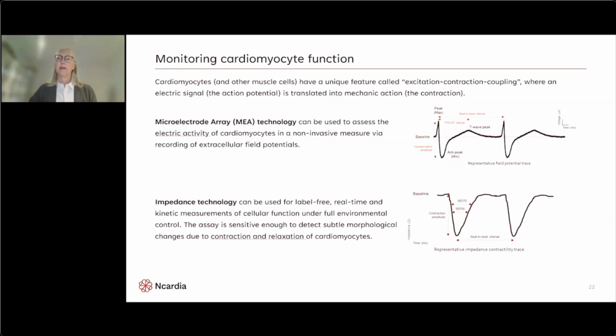We were convinced that the NHP ventricular cardiomyocytes were active in the MEA assay and respond to the usual suspects. We wanted to test them side by side with our human cardiomyocytes in two different assays. Assay 1 is again the MEA that Ilse introduced to you already, and where we can measure the electrical activity of the cardiomyocytes. But we also wanted to know if the contractility of the NHP cardiomyocytes can be quantified. And to this end, we used an impedance assay.